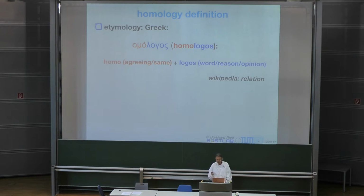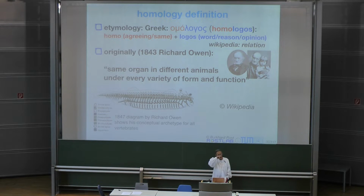And historically, this comes from Richard Owen, and from the idea that when you look at the whale, parts of these organs are homologous between different animals. The whale has feet, although they don't look like it. Because the whale was an animal that went into the ocean. So it was a mammal that was on land and then went into the ocean.